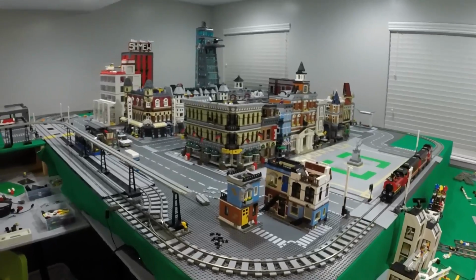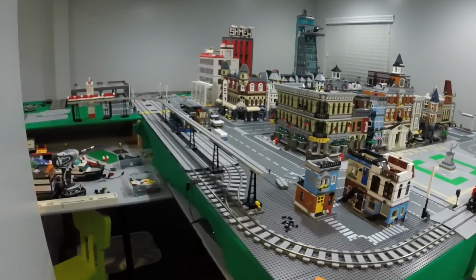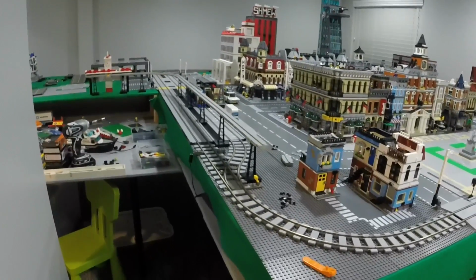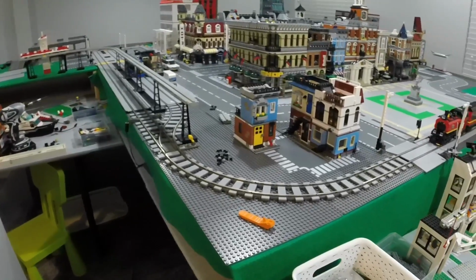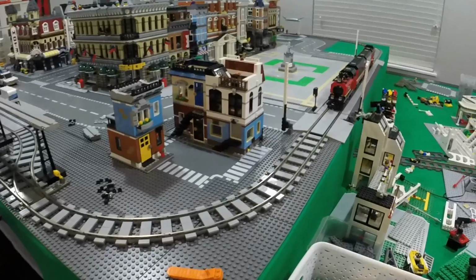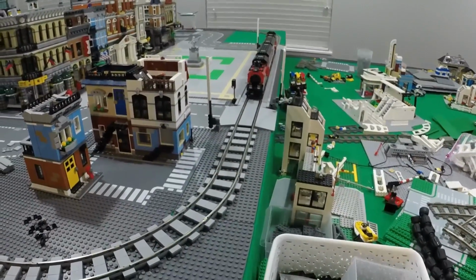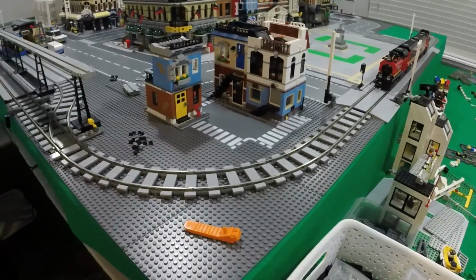Probably doesn't look like I've got a lot done, but trust me, I've been hard at work this last week trying to get this thing done. I did ask for some feedback last time about creating some of the details in my train track, mainly these curves. Got a lot of great feedback. Thanks to all those who made some comments and even got some video feedback. It was awesome. Thank you very much. This is ultimately what I ended up doing. So I did make a change.